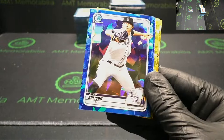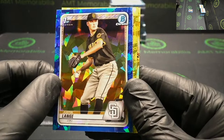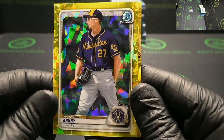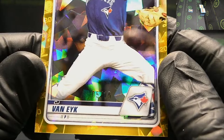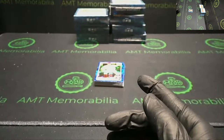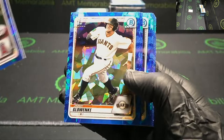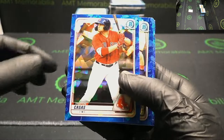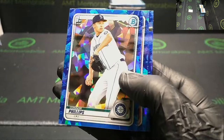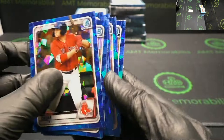Ryan Rollison, Justin Lang, 11 out of 99, Aaron Ashby on the yellow parallel. And 5 out of 15 on the gold, CJ Van Eyck. There you go, CJ Van Eyck spot. Adam Seminaris, Jimmy G, Nick Lodolo, Austin Wells, Werner Blakely, Justin Foscue, Tristan Cassis, Josh Young, Sammy Infante, Kyle Isbell, Connor Phillips, Mitchell Parker, Hudson Haskin, and Ryan Murphy. This one just asked about Ryan Murphy.